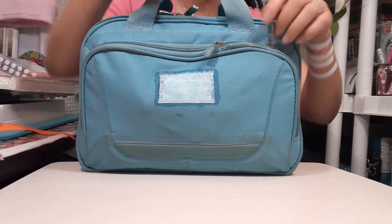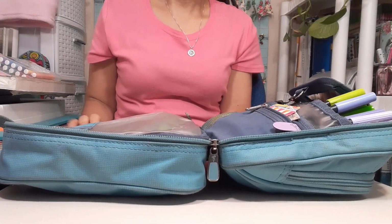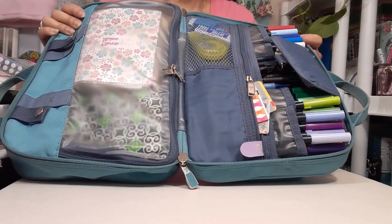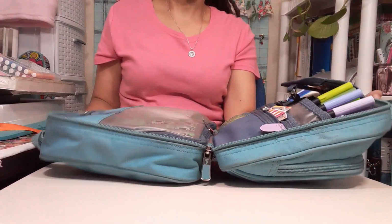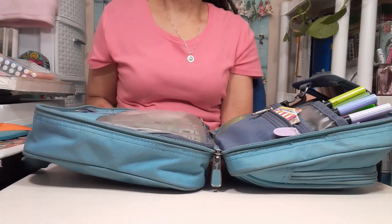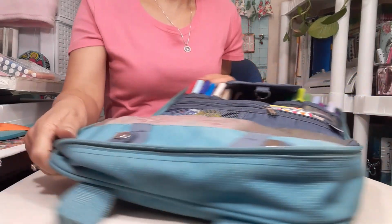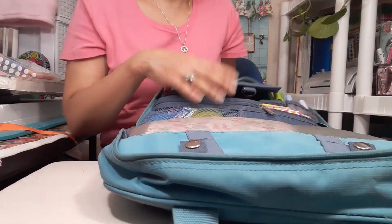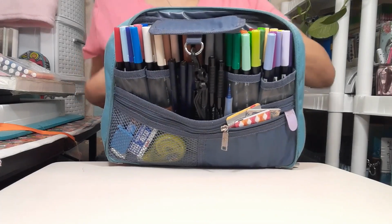Okay, so I'm going to show you. I'll start with the big part on the inside. Alright, so it opens up like that. That's how it looks from that angle. And now I'll show you each section. So if I'm going somewhere, or even just to the couch, I'll take this and lay it down next to me like that, and I can just pull out what I need. And so now here is what is in this first section.